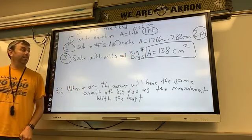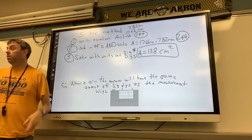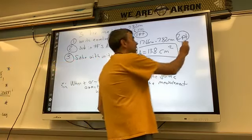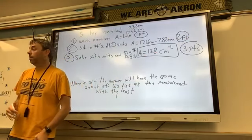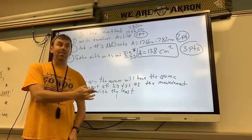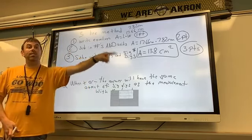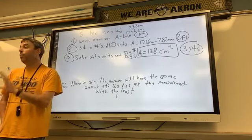Yes? Guess how many points this last step is worth? 2. Solve with units and 3 points. 3 points. So that means if you show your work and have the wrong answer with units and the right sig digs, how many points are you going to get on one of these problems? You have everything right except for the answer, but you still have the right sig digs and units. You have 5 out of 6. That is how important showing work is.